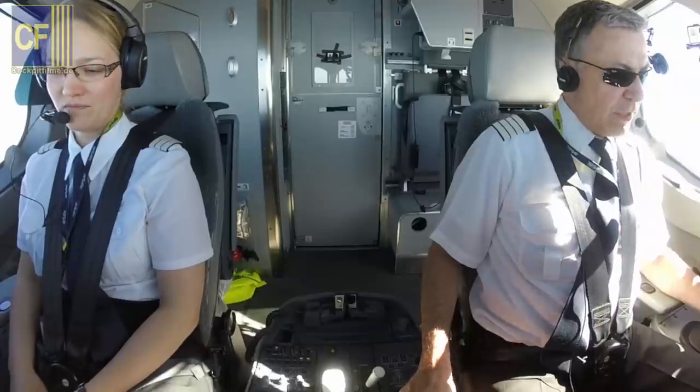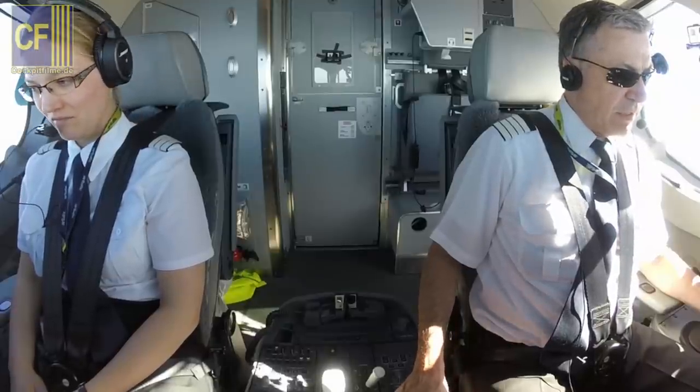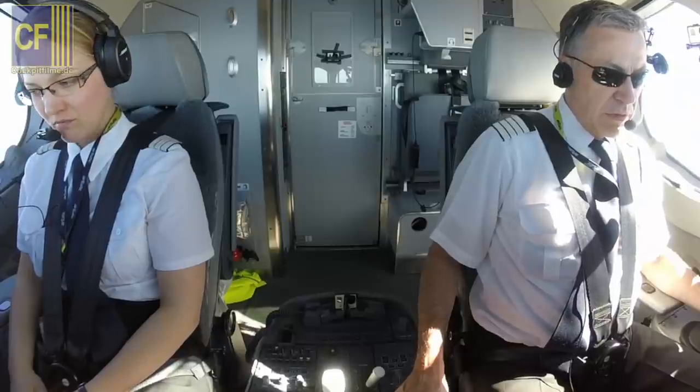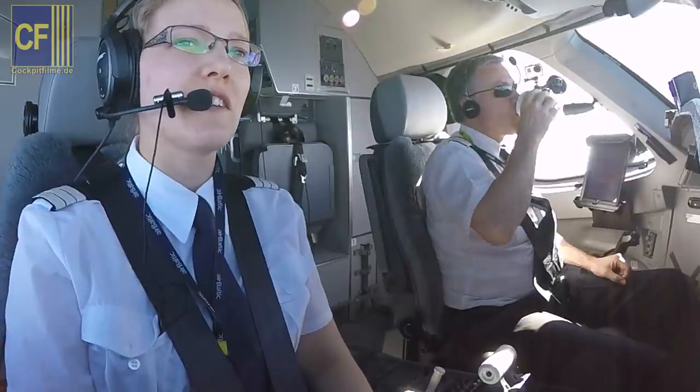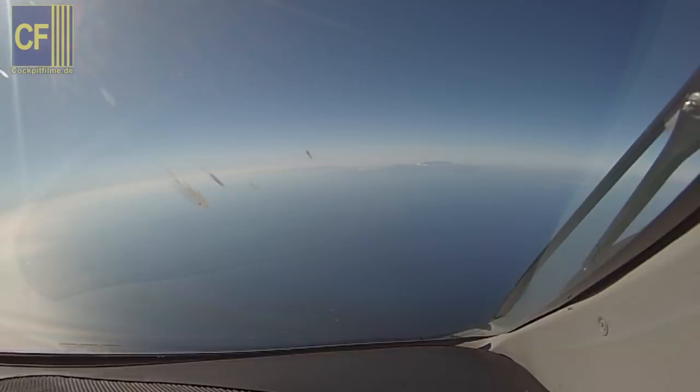Super. 400 below the path, that's actually quite fine. Yep. We're in Mount Gonzo already. It's very good that it's such a clear day to see everything in front.